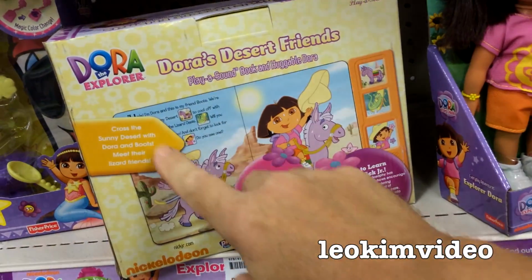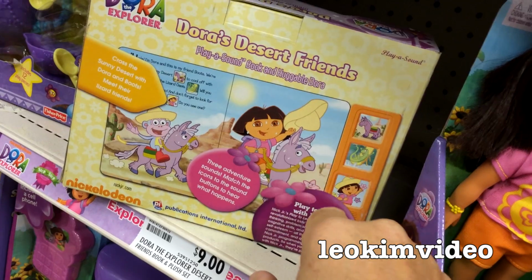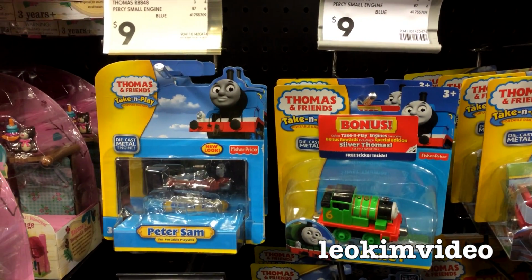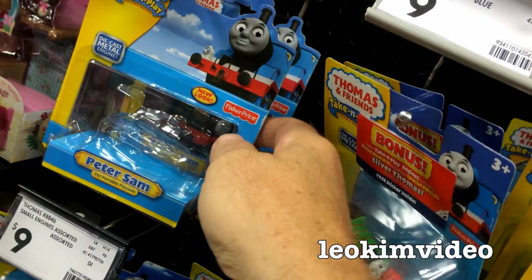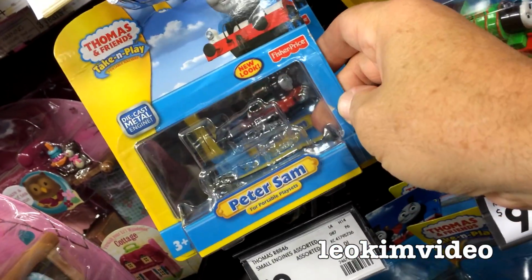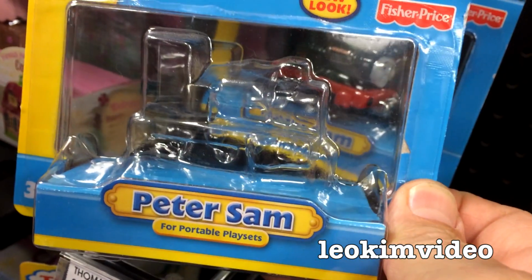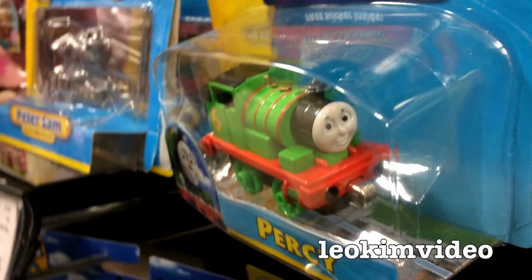Do you remember the video I did about the Thomas Goldmine set, the Take and Play one, where that beautiful gold speckled Thomas was on display in the box? It took me months and months and months to find one of those boxes which still had the gold speckled Thomas on the box.